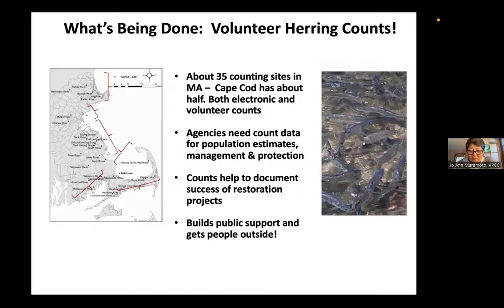So another really important activity is volunteer herring counts. That's what we hope you'll participate in and be interested in. Statewide, there are about 35 counting sites in Massachusetts. These include mostly volunteer count programs, but a few electronic counters.